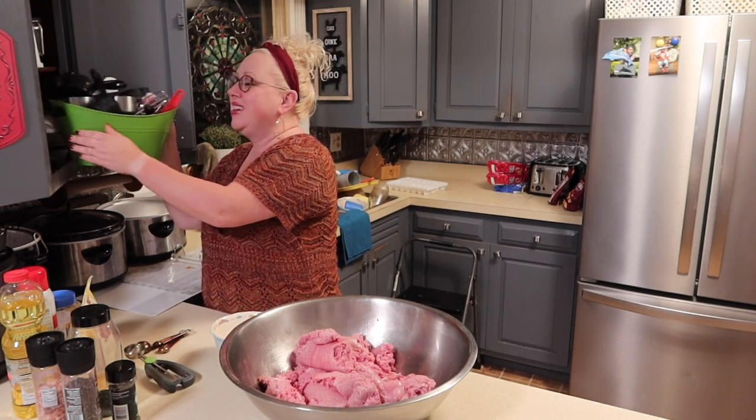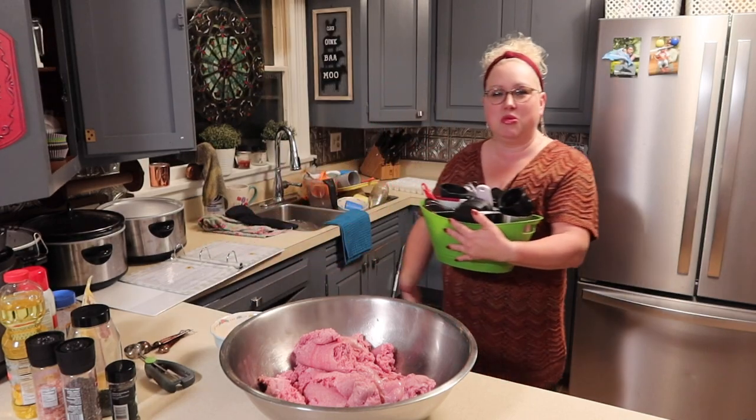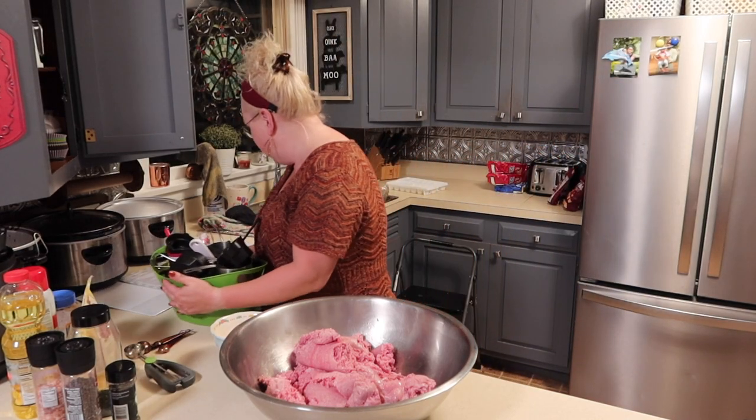See, in the new kitchen, we won't have this. We'll have drawers we pull out, right? Right, that's how that's gonna go. Okay.